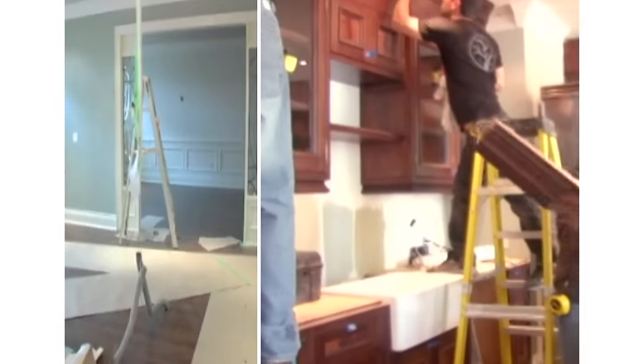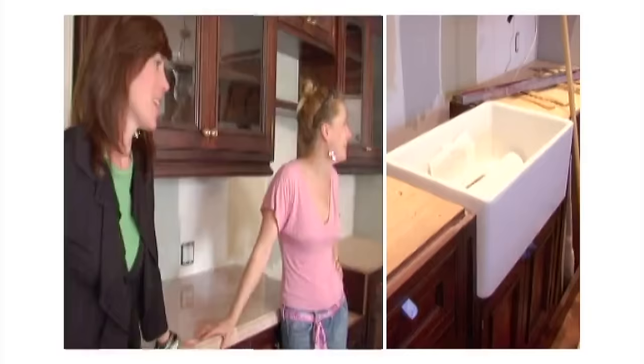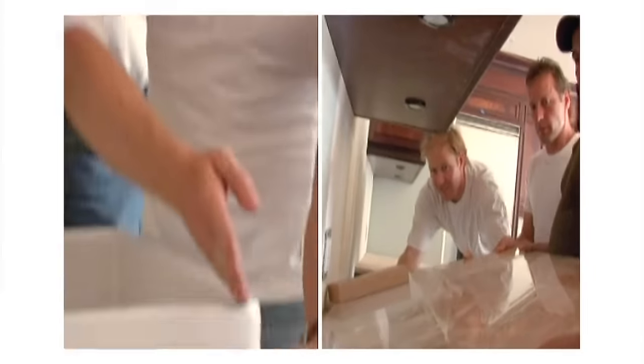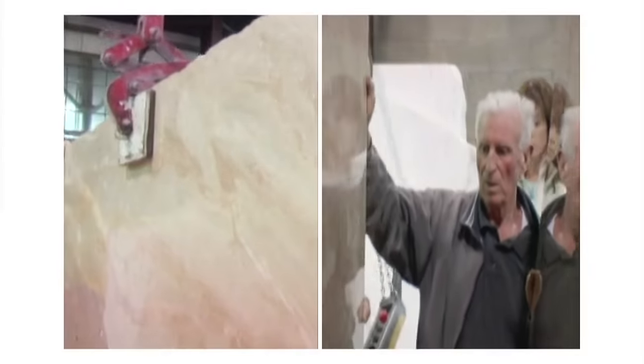Denise's kitchen was so close to completion. Everything fit perfectly except the kitchen sink. You know what? The sink was here when they came to do the site measure. The marble countertop was too big. Make it right. So Luigi's people recut it to size.